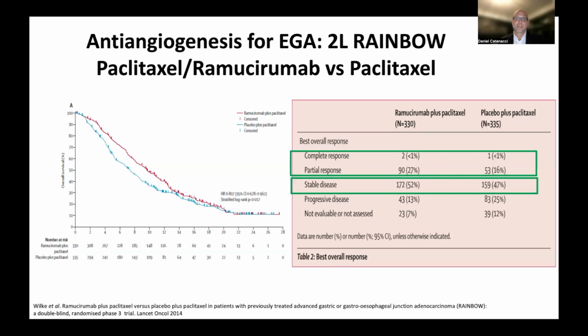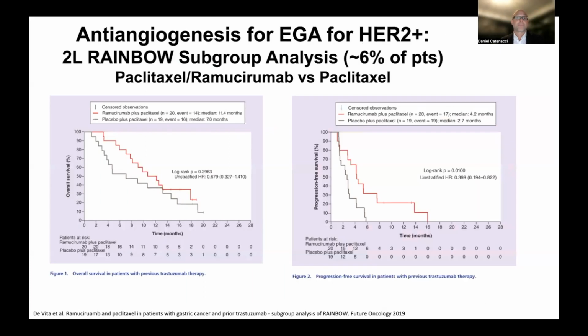And similarly, the disease control and stability was a little bit higher. And so overall, the disease control rate was better in the ramucirumab and paclitaxel arm. And so this regimen is often referred to as PAC-RAM, you may have heard of. And so this was a pivotal study that then led to chemotherapy with ramucirumab being a standard second-line option.